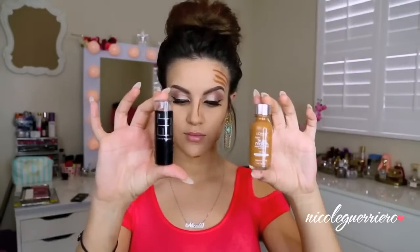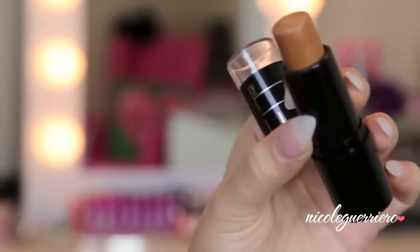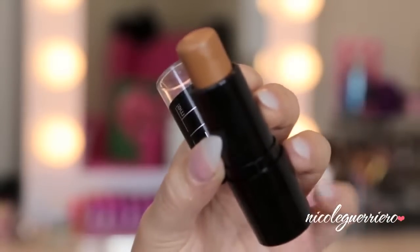I just want to point out that you can use a liquid foundation if you don't have a stick foundation. It will give you the same results. Don't think that you have to use the stick form foundations. They're just a little bit easier to work with. So I'm just going to repeat the same process, and for my drugstore contour, I'm going to be using the Maybelline Shine Free foundation stick in the color 230.